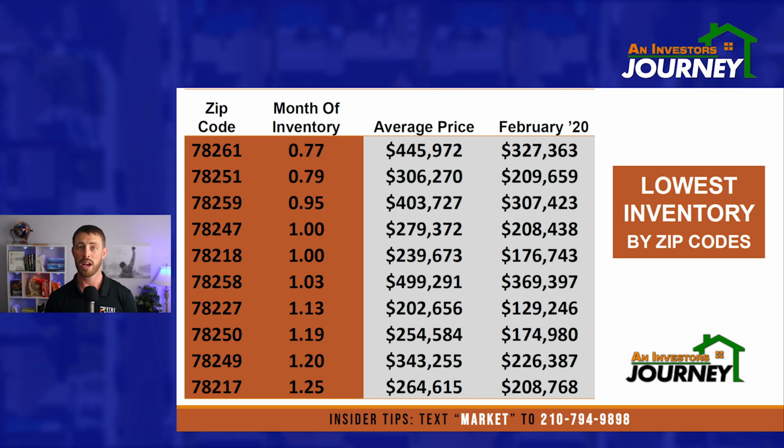When you see these inventories, there's massive upward pressure for prices to increase because there are just so many people trying to buy and there's not enough people selling. So keep that in mind as we move through this.